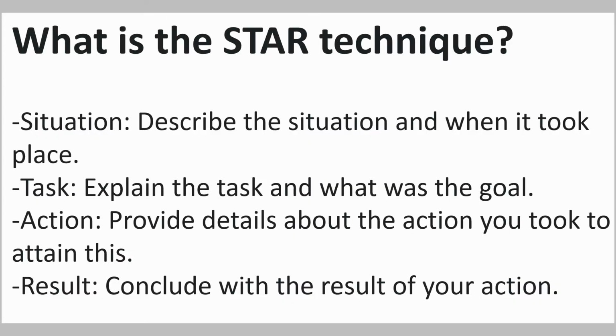Right, I want to share with you the STAR technique. This technique is really useful in shaping how you answer your question. So what does STAR represent? It represents situation, task, action, and results. So I'm going to start with S.